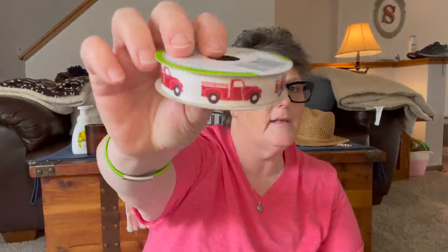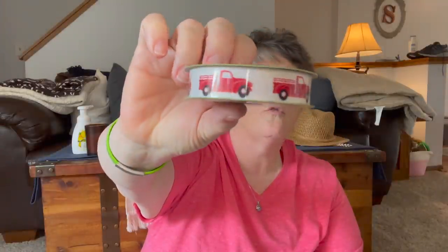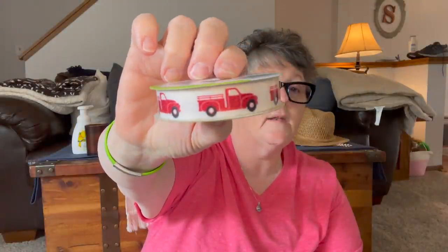I also found, and I have not seen this at any of my stores, I don't know what's going on, but I found the Red Truck grosgrain ribbon. So this is actual fabric ribbon. And then I found the sunflowers, which for me screams fall.